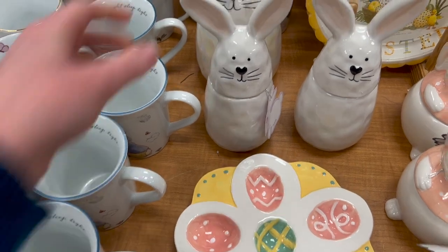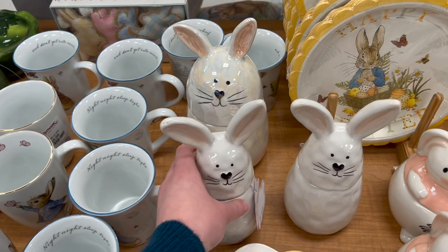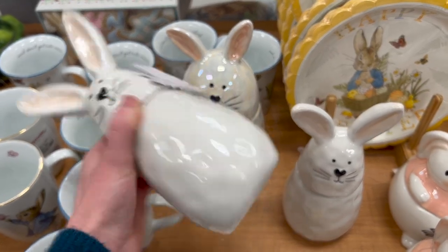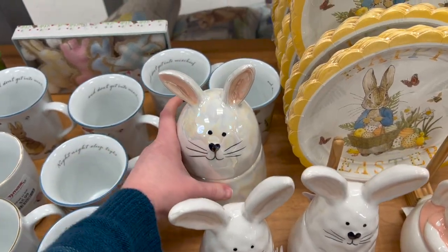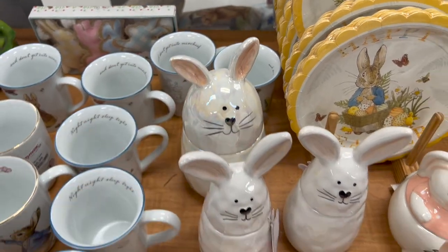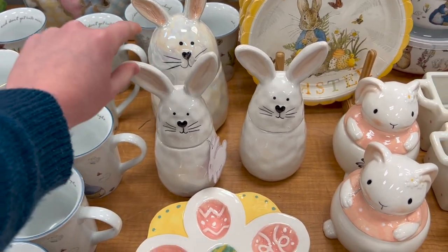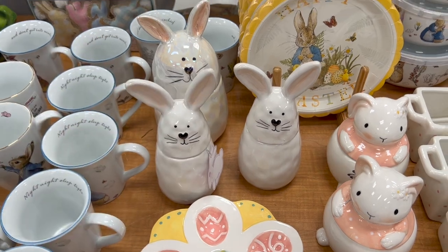for Easter. And then I absolutely love these little bunny canisters here. This one is $9.99 for the smaller size. And the bigger one is gonna be $12.99. Those might end up having to go home with me. I could put these on the end tables in the living room for Easter. I think that would be really cute.